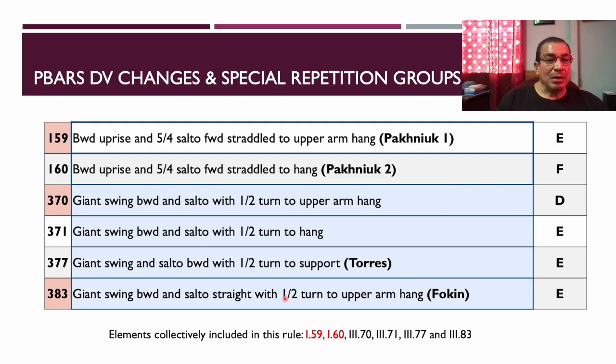It's a giant swing and salto backward straight with half turn. All these elements are just being grouped as a special repetition, but their elements are the same elements, with the same difficulty values as we know now. And you can see in red, what does that mean, is that they are not permitted for the juniors. Interestingly, the Tōrres is permitted for juniors.